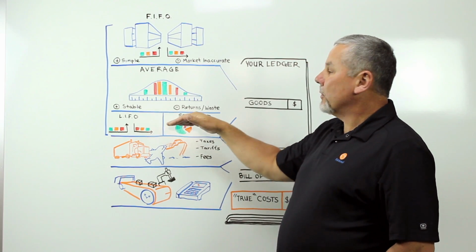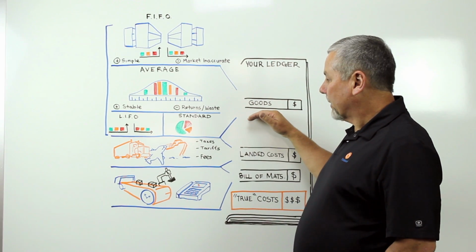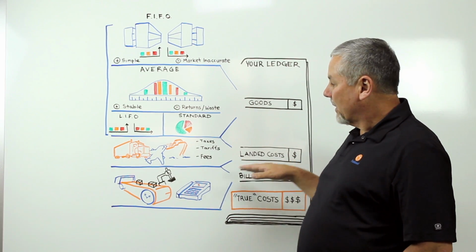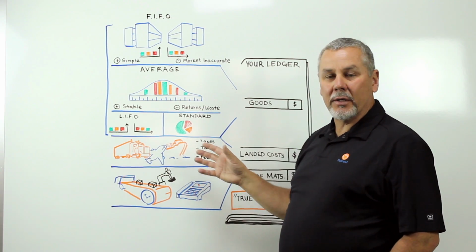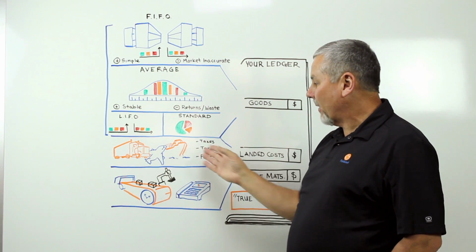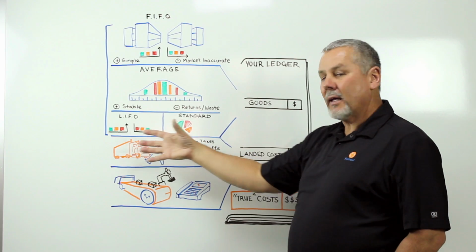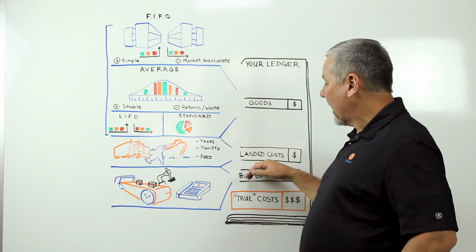So whichever one you use, and it's going to vary based on your business, that is your baseline cost of goods. Well, we have some other costs that we have to factor in to get to the true cost of goods. And that starts with landed costs. Whatever it is that you're selling, manufacturing, distributing, you've got to get materials, parts, inventory to your location. So that could be a number of different ways, from trucks to planes to boats, but you've got taxes, tariffs, and fees that are all related to getting that product to your physical location. So you're going to identify those landed costs.